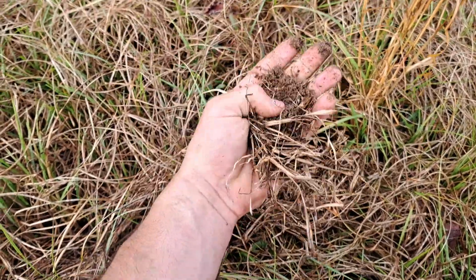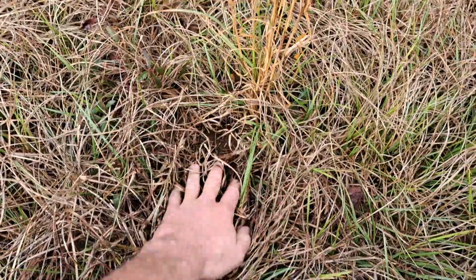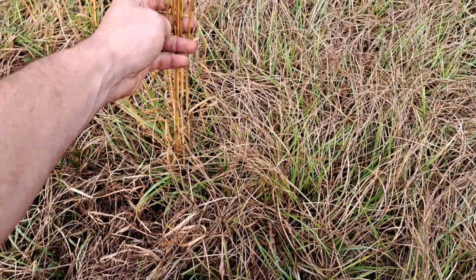When I dig around this, I can see good sandy bottom, good sandy soil, which is not something that we get a lot of. This is rare for us. We usually are working with clay soils, but here we've got good sandy soil, and it's good quality forage around it. So most likely this is a little bit of a pH problem.